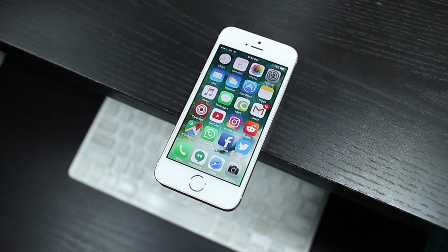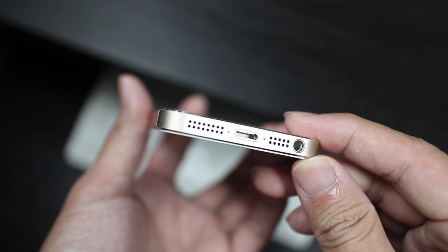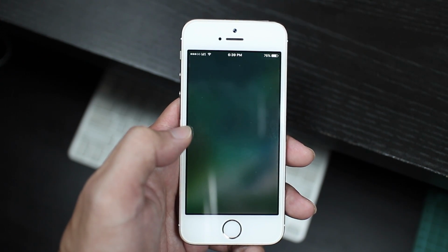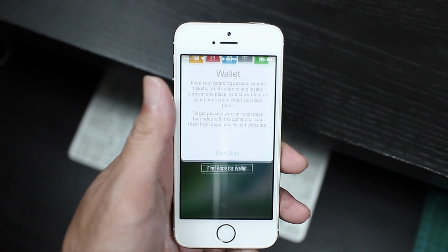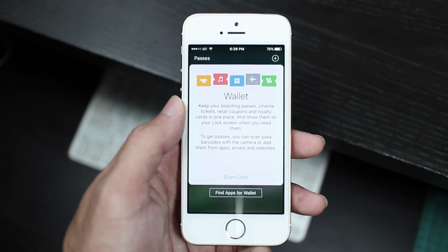No matter whether it is to use it as a spare phone, a first smartphone for kids, a first smartphone for older folks, or even for yourself, the only thing that I don't like is the lack of Apple Pay, because I actually use it quite frequently. But even that is probably not a deal breaker for a lot of people.